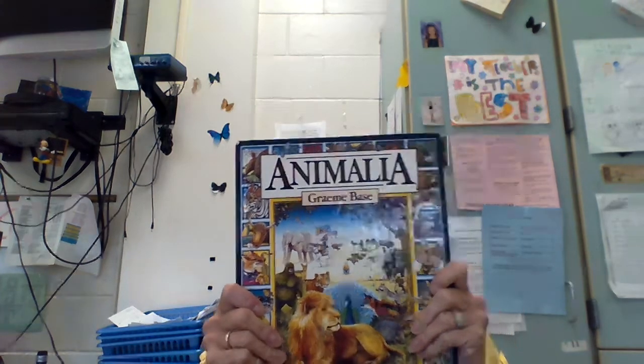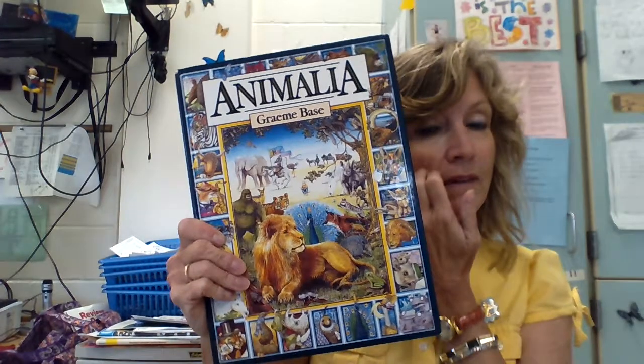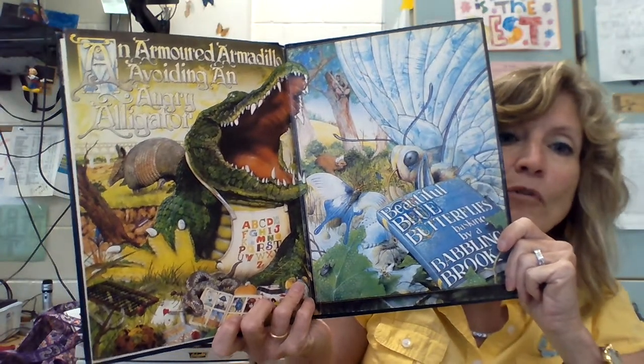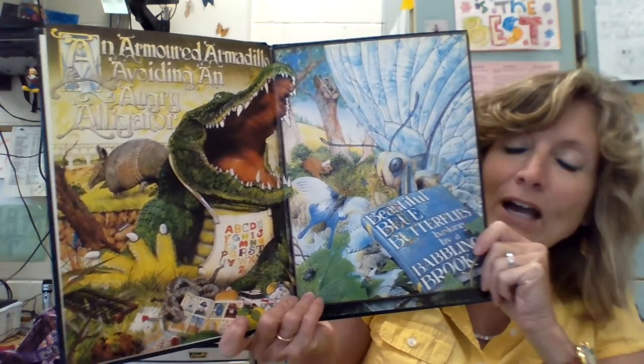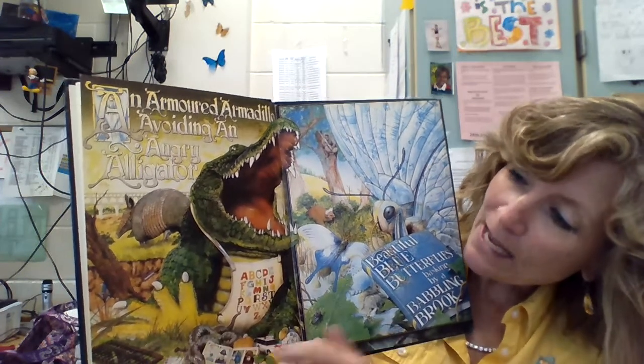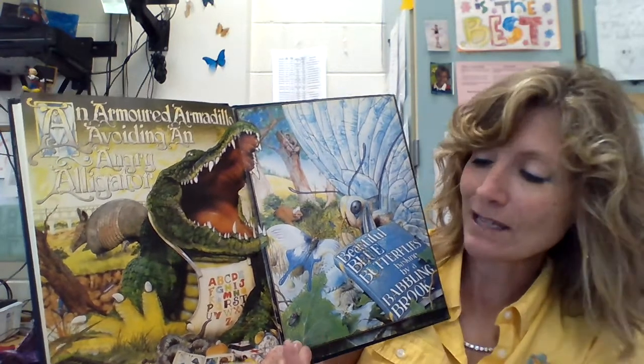We have a book called Animalia by Graeme Base. This is pretty cool. And when you get to the classroom, it's really cool to look at because it has so many really small, intricate pictures, especially the P. I love the letter P. It's awesome. An armored armadillo avoiding an angry alligator. Now, in every picture, like the A picture, there are A words: anaconda, an armadillo, an abacus. It's got all kinds. There's the Animalia book.